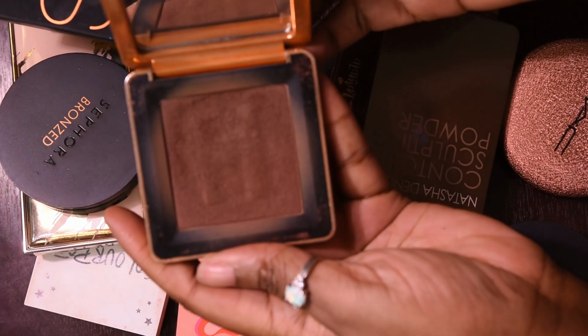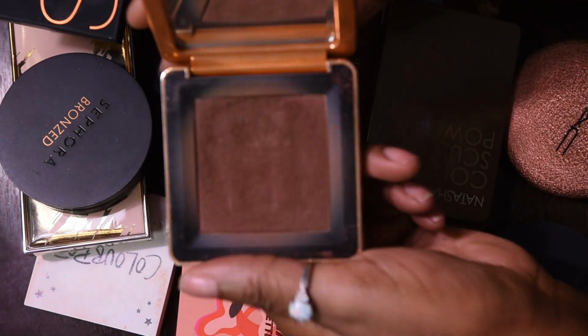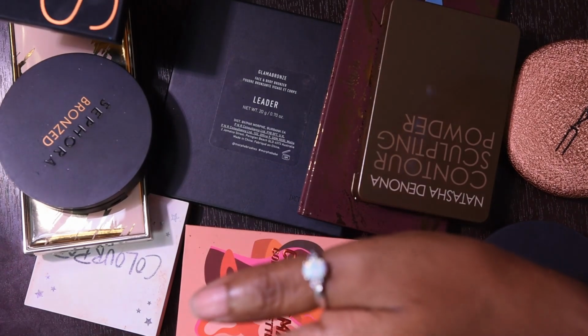Great bronzer right here from House Labs in Deep 11. As you can see, I'm really getting a nice little dent in that top corner. I really love that bronzer. That's pretty much my go-to bronzer right now.